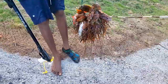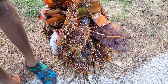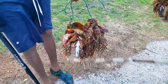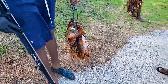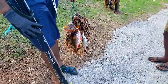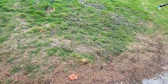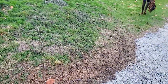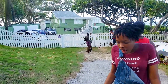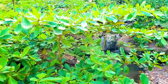Cool. Up on the rock and see. There's a what? Oh my god. A flat back. He looks really weird. Wow, that's cool. Pretty one. Yeah, that chop. Nice. They taste amazing. They're gonna fry those up right now. Good life in Barbados, yeah?